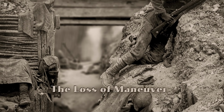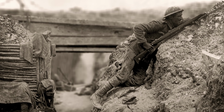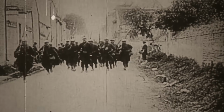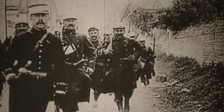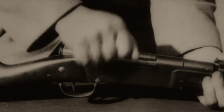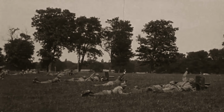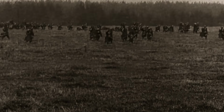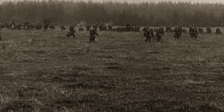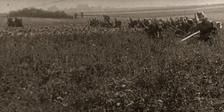The loss of maneuver. By the end of the 19th century, the previous concept of combined arms changed. Several technological innovations made the battlefield far more deadly: repeating rifles, recoiling quick-firing artillery, machine guns. With these innovations present on the open battlefield, the linear formations of Western armies could no longer survive.